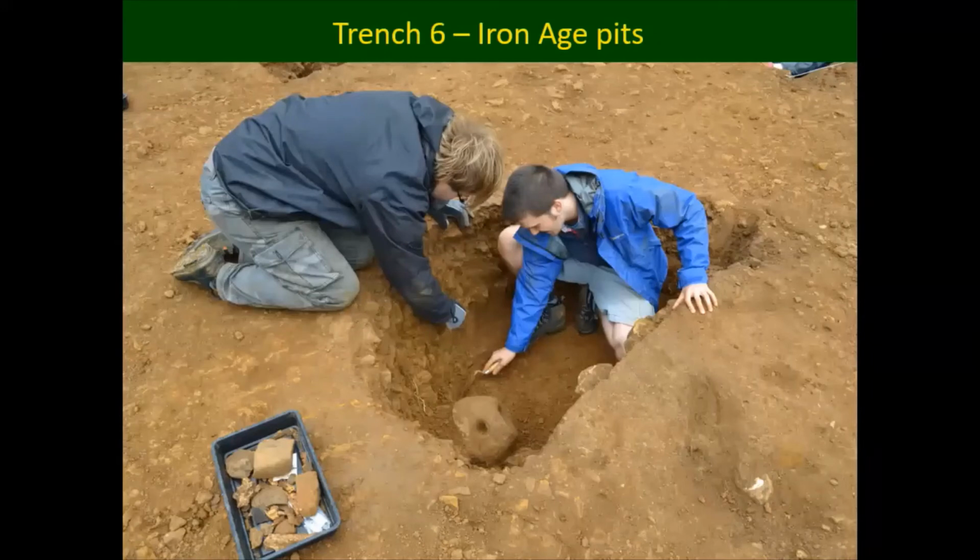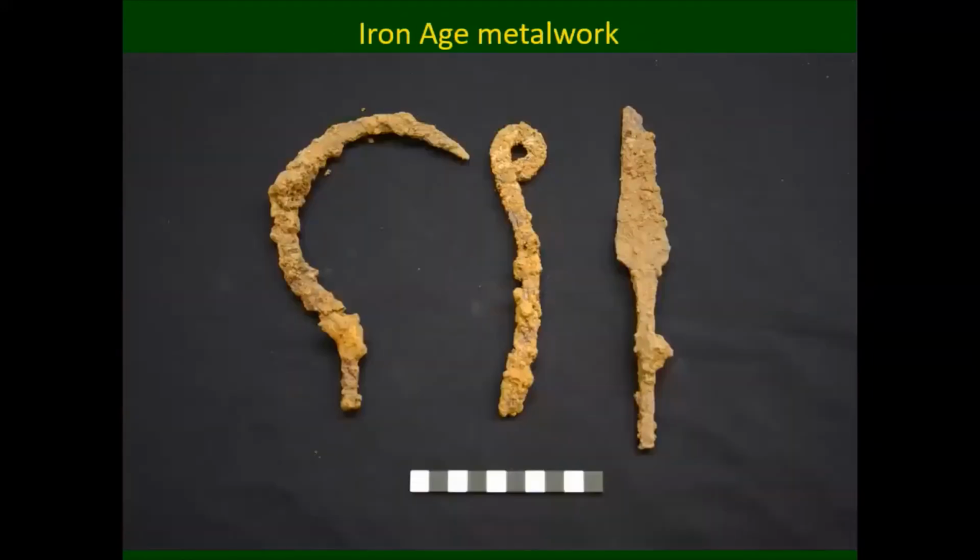But this one in particular was very interesting because it contained a huge amount of ironwork, and here's some of it. On the left, you can see an iron sickle. On the right, the remains of an iron spear. And this is the remains of a decorative suspension attachment, which perhaps could have held a cauldron over a fire or something similar. But you can see that even though they're rusted up, these are all fairly usable objects. They're not broken. So they've been put into the ground when they were still usable, and you have to question whether or not that was a deliberate act as well.